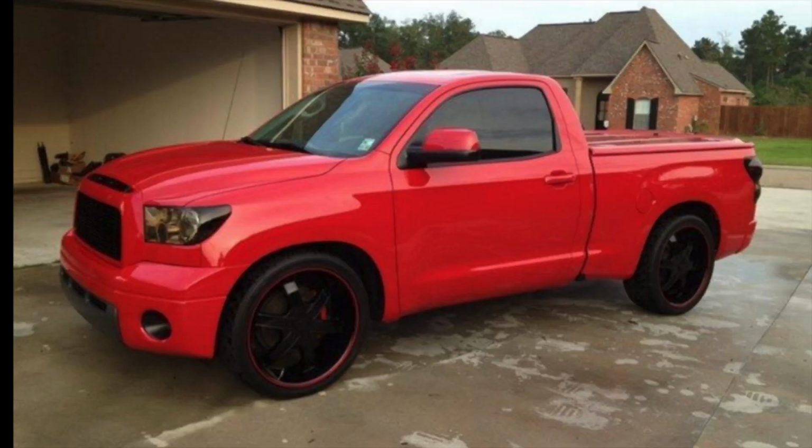Another thing is they are rumored to possibly bring back the regular cab, the single cab, which is super cool.